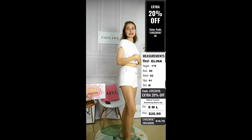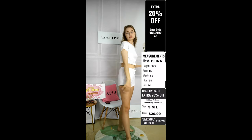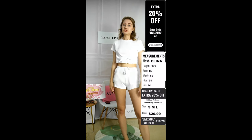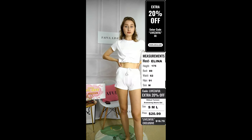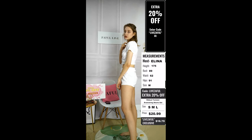And you can get this sporty style for every day. Actually, you can wear it at home, or just go out for some workout if you like. Name of this item: ripped twist drawstring shirts set.